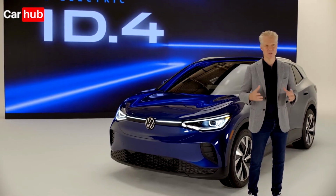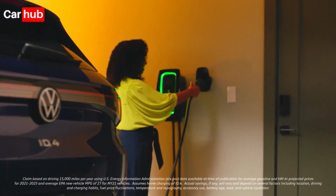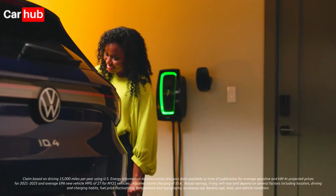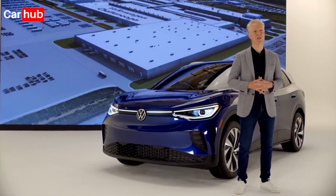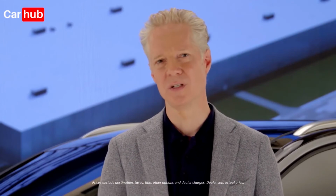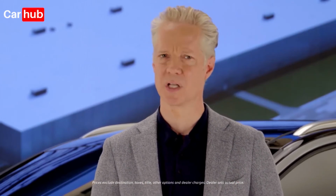The lease price for 10,000 miles a year comes to a very competitive $379 per month. Plus, no fuel cost will lower the cost of ownership more than $2,500 over 5 years. When we localize production at our plant in Chattanooga, Tennessee in 2022, we will introduce a version of the ID4 that actually costs around $35,000.